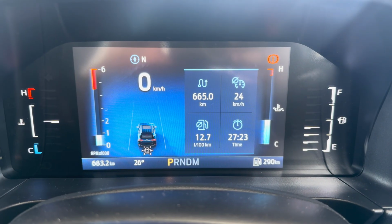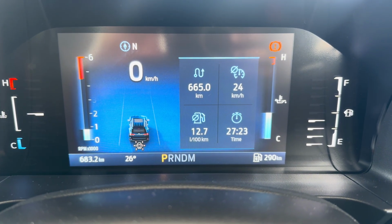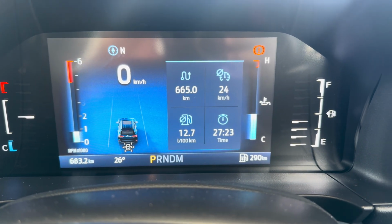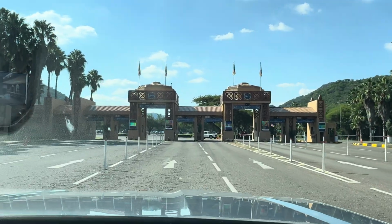I was averaging 12.7 liters to the 100 under frugal acceleration. But then again, when I got this car, it had only 500 kilometers on the clock, so the engine still needed to be broken into.